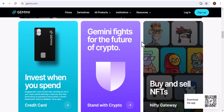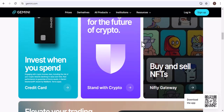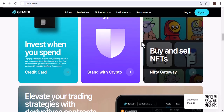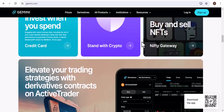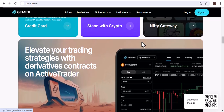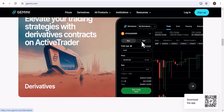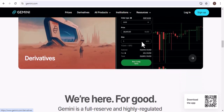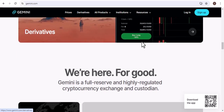Factors affecting Gemini coin's value. While Gemini coin is pegged to the US dollar, there are a few factors that can influence its value. These include market demand. If more people want to buy Gemini coin, its value can increase. Conversely, if more people want to sell, its value can decrease. Regulatory environment. Changes in government regulations can impact the cryptocurrency market, including Gemini coin. For example, if a government bans the use of cryptocurrencies, it could negatively affect the value of Gemini coin.